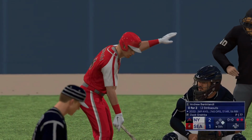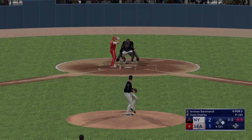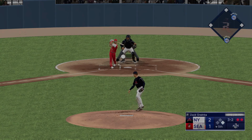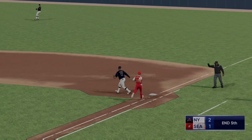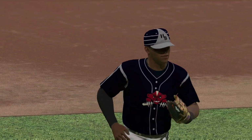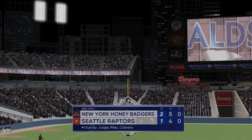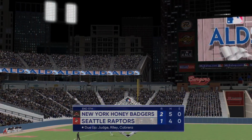Here's Andrew Benintendi. 0 for 2. He's struck out twice already tonight, and he's got 2 strikes on him here. As he's going to ground this to second. There's Jalen Miller making the play. Good scoop by McNeil at first base. And that's another 0 put up by Zach Greinke, who has been pitching really well so far in this game. Now we're in the 6th inning.